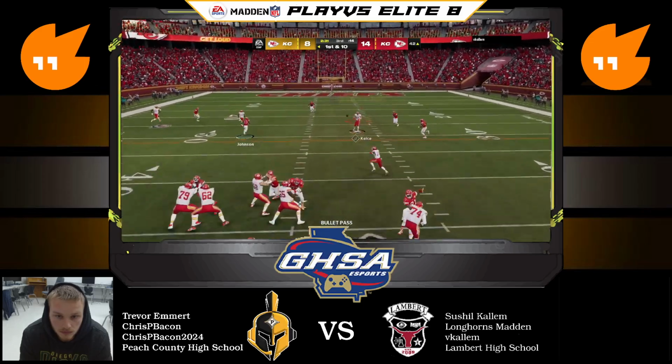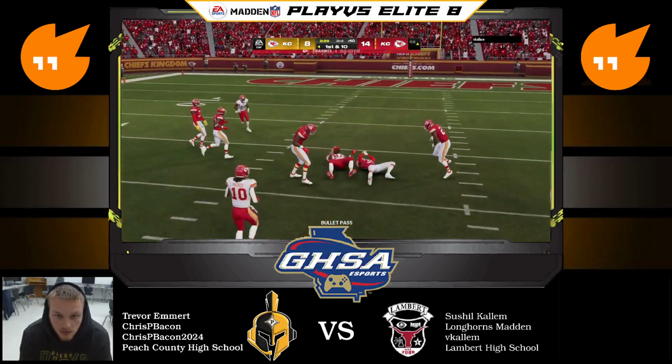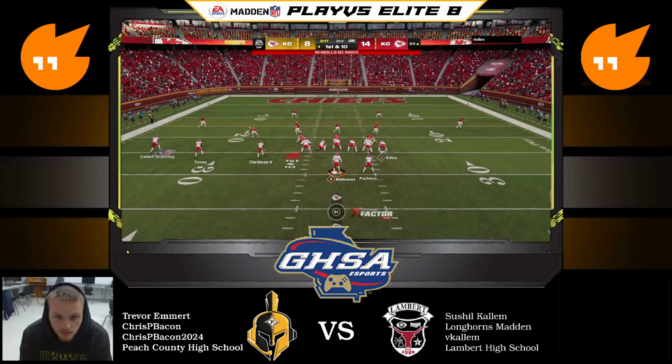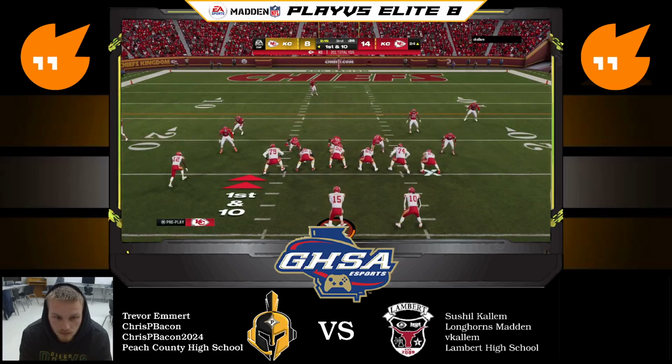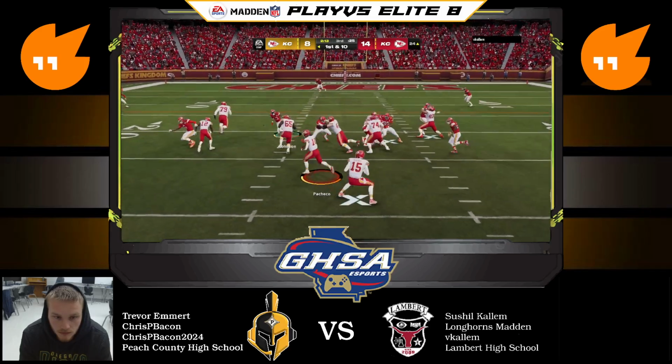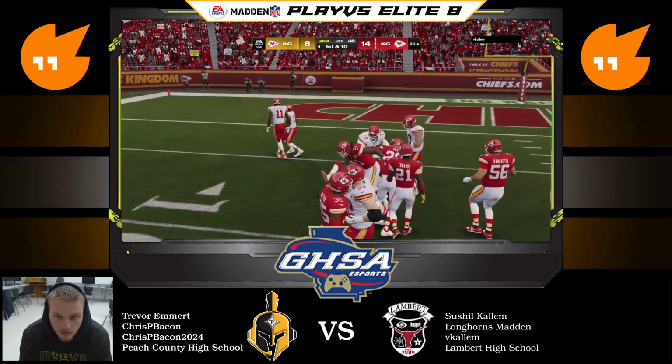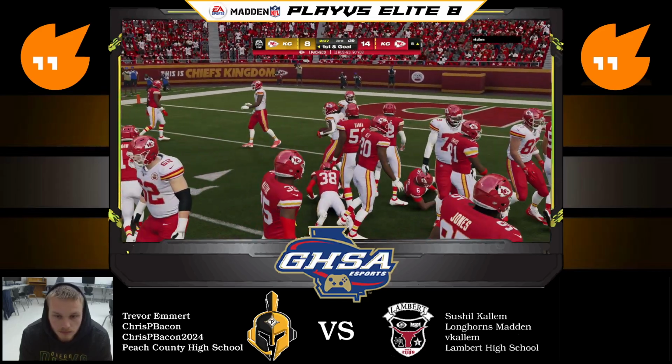Throwing on first down is Mahomes. Open man here. It's the tight end, Kelsey. And brought down, but not before they're inside the 25. Pacheco gets it up the gut. And they've got it inside the 10 at the 8.